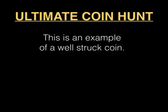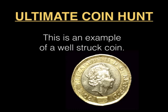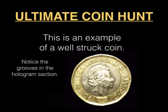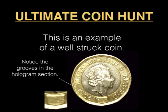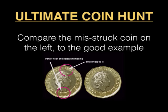This is an example of a well-struck coin. Notice the grooves in the hologram section. Compare the misstruck coin on the left to the good example. You'll see that part of the neck and hologram are missing. And there's also a smaller gap to the right of Elizabeth.